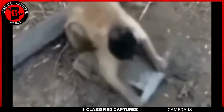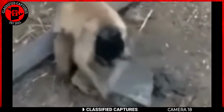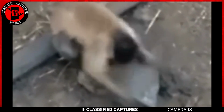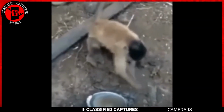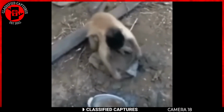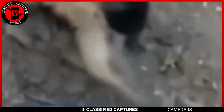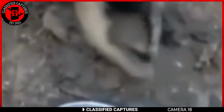Some joke that the monkey was definitely trying to kill its owner. I find that a bit funny. I mean, I'm not saying it's impossible, but I think there might be other reasons. There's a big chance that the monkey is mimicking what its owner does. It's probably seen its owner sharpen knives several times and decided to try it out. I know that might sound cute, but just imagine the other things the monkey is picking up.